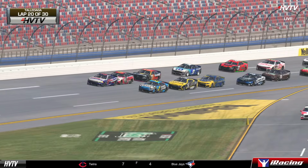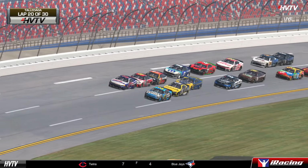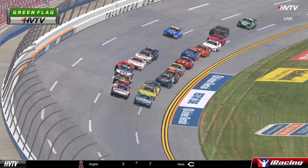Just like that, you'll see the pace car off once again, and it's going to be 10 laps to go here at Talladega. Give it back to Gavin Austin, and Kendorian Davis on the outside. We're back green.